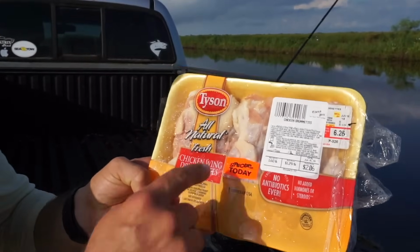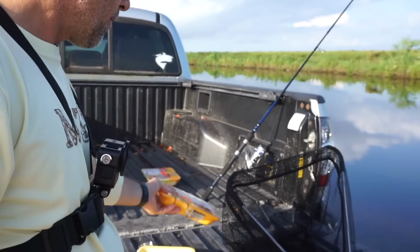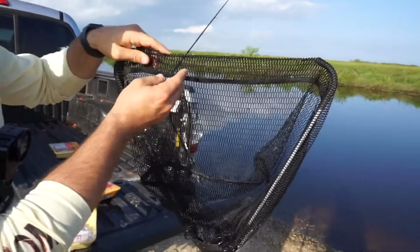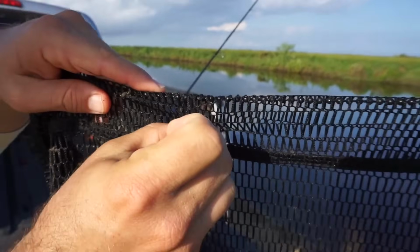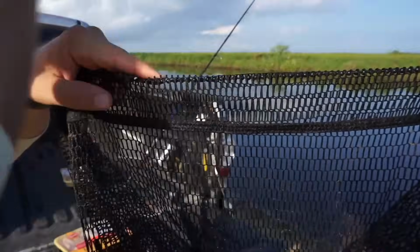These are drumettes, but they were reduced for quick sale, so we got them for a really good price. You got to bring a net. This is the landing net we keep on our boat. It's really not the best for what we're doing. What we're finding is that the crabs, as we're pulling them in, get their legs tangled in the edge of this mesh, and when we go to pick up, the body of the crab is outside of the top of the net and they just take off.